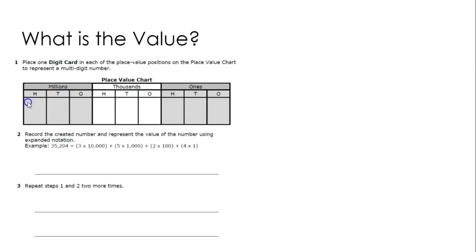So what you're going to do, and actually yours is going to have 3 columns, and you're going to make 3 numbers, like 3 long numbers, not just 3 digits, but you're going to fill this place value chart up with digits to make big numbers. And then you're going to record the created number and represent the value of the number using expanded notation. So that number that you wrote up here, you're going to put it into expanded notation.